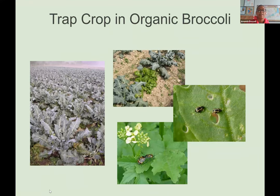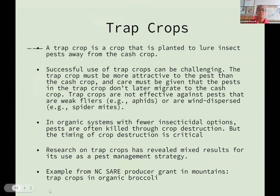In organic systems with fewer insecticidal options, pests are often killed through crop destruction, but the timing of crop destruction is critical. Research on trap crops has revealed mixed results. And again, this is something that's been used for centuries. You just have to do it in a way that makes sense for you, depending on what you're growing.